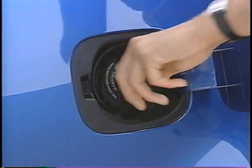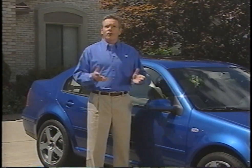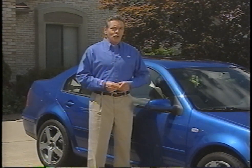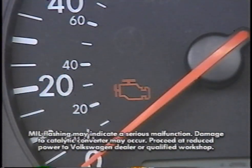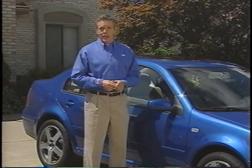You can't over-tighten it. The MIL may remain on until you've completed 3 good trips with the cap secured. That is, ignition on, drive for a while, ignition off. If the MIL remains illuminated after 3 good trips, contact an authorized Volkswagen service department. If the MIL flashes while driving, however, this could be a serious concern and should be dealt with as soon as possible.